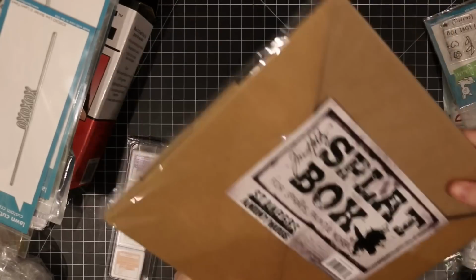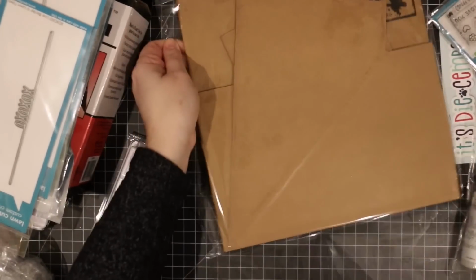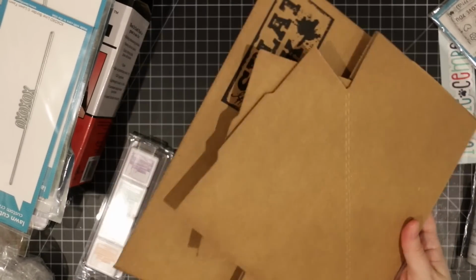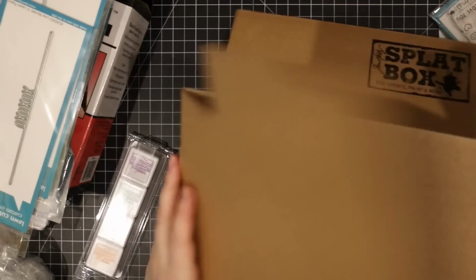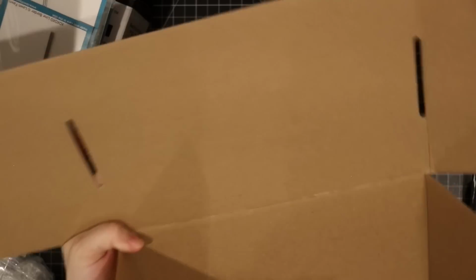I did get the SPLATBOX. You know, when Tim Holtz showed it, I of course wanted to order it, and then it keeps selling out. And I had a lot of people commenting about buying this, like, why would you buy something like this? You can just use a cardboard box, which you totally can. I just like the size and the convenience factor of this.